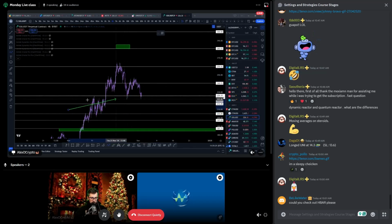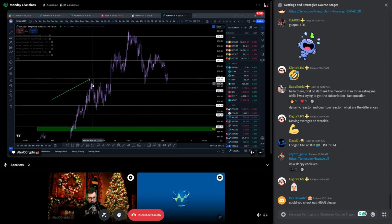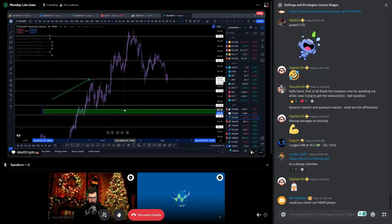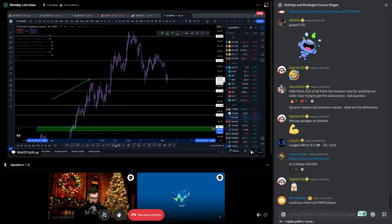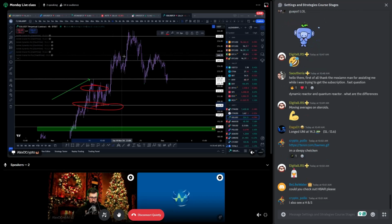We've bounced once, twice, and rejected off of this level. So you can't say they don't work when the proof is in the pudding. You can see the rejection, you can see the support, right? So with Solana, you've got to know how it trades. It moves, it chills, then it pops, then it chills, then it pops, then it chills, then it pops, okay? And it's all about getting direction. If you can trade from support and resistance on Solana, you can definitely make a lot of money.